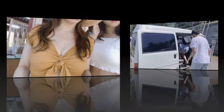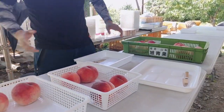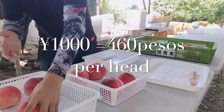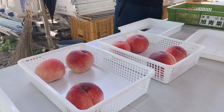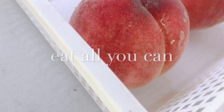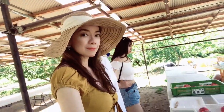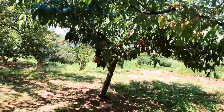Hey, we're excited. It's our first time to pick peaches. Okay, we will transfer to this car. Okay. Wow, look at this, guys. It looks like web. Let's follow him.